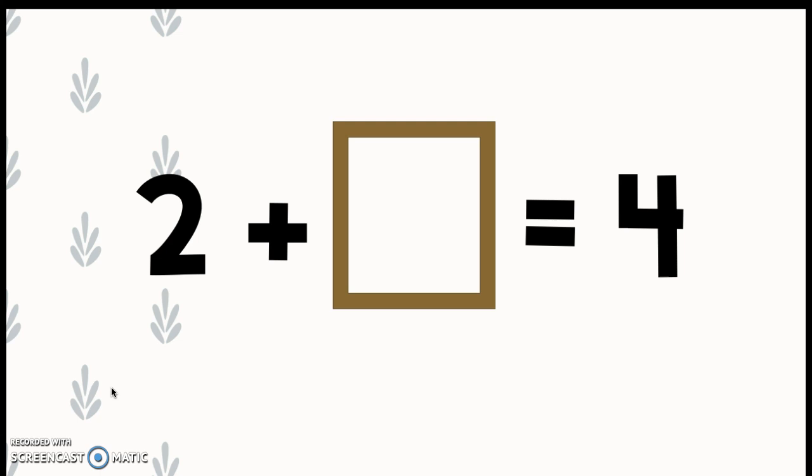For this strategy, we're going to use our good brain. 2 plus something equals 4. I could count on in my brain. 2, 3, 4. Okay. Or guess what? I know a little thing called doubles. I remember it from kindergarten. 2 plus 2 equals 4. I just remembered that using my good thinking. If I wanted to, though, I could just count up. 2, 3, 4. Oh, I added 2 and put 2 in my good box.